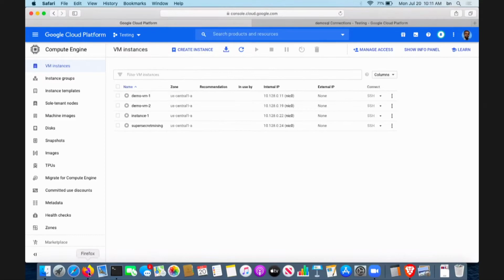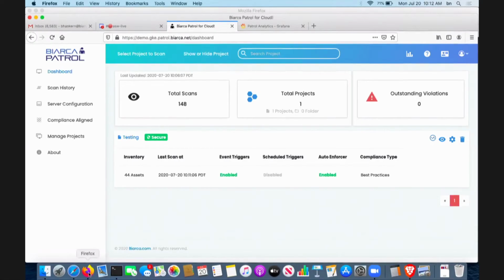What I think is really interesting in this demo, if people get a chance to view it, is that you didn't actually do anything within Biarca Patrol. It did it automatically. As soon as the instance came up, it saw it, it scanned it, it identified the violation, it sent the notifications, then it went back, deleted the IP, shut down the instance. You didn't do anything within Patrol other than refresh a bunch of screens, which I think is really interesting because that shows the power of the near real-time nature of the product. When it saw the violation, it had a rule, it knew what to do. All it was doing was alerting you to what it actually did. Absolutely, Matt, you got it right. It's completely zero touch, I would say.